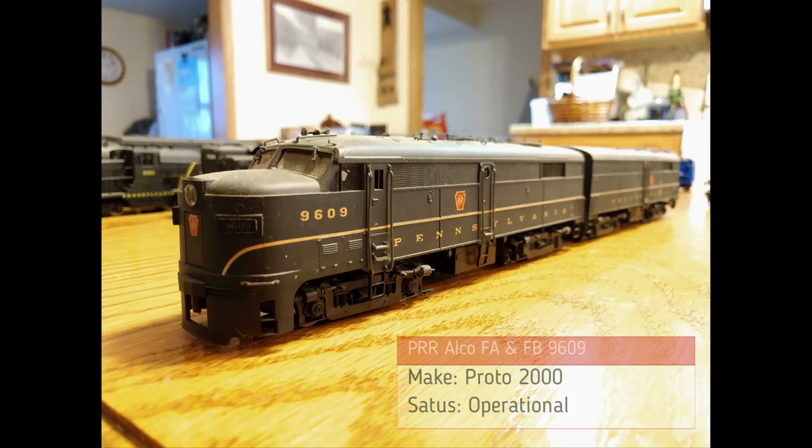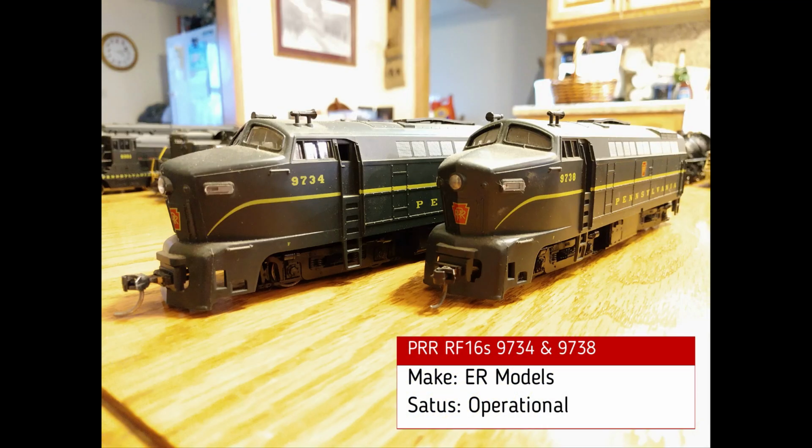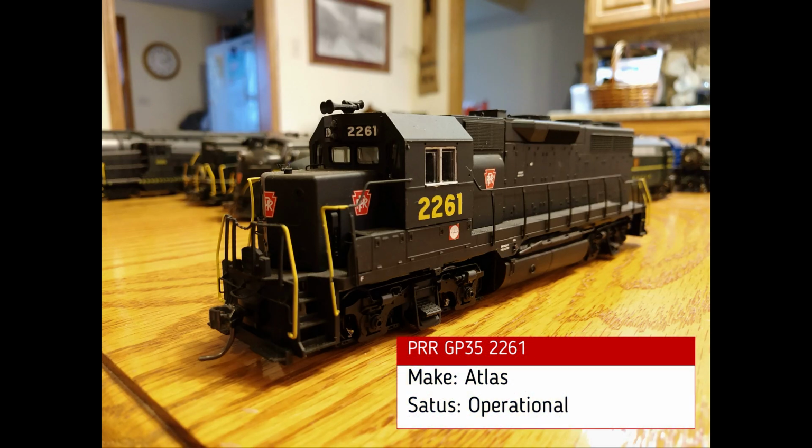Next we have an A and B unit from Alco, both being 9609. These are Life-Like models and they aren't too bad. I like the amount of added details to them. Now we have a pair of RF16 Sharks by ER Models, them being 9734 and 9738. Although I'd like to double head these engines, something is wrong and they do not always like to cooperate together. Gotta look into that.